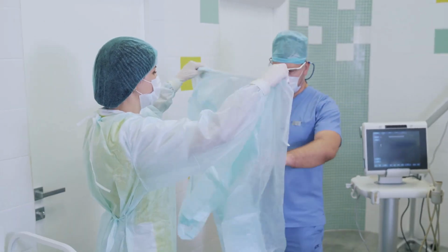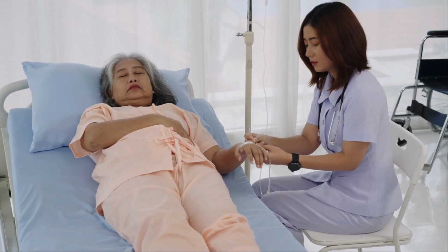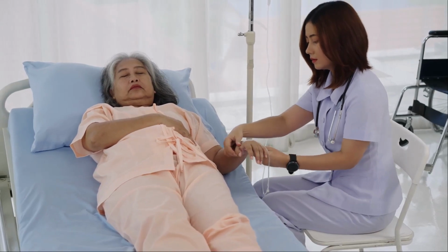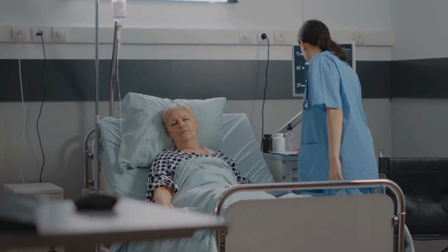Now, our focus shifts to post-procedure care and monitoring. After the successful insertion of the central line, it's crucial to shift our attention to the patient's care and the monitoring of the line. This phase is as important as the insertion itself because it ensures the longevity of the central line and the well-being of the patient.